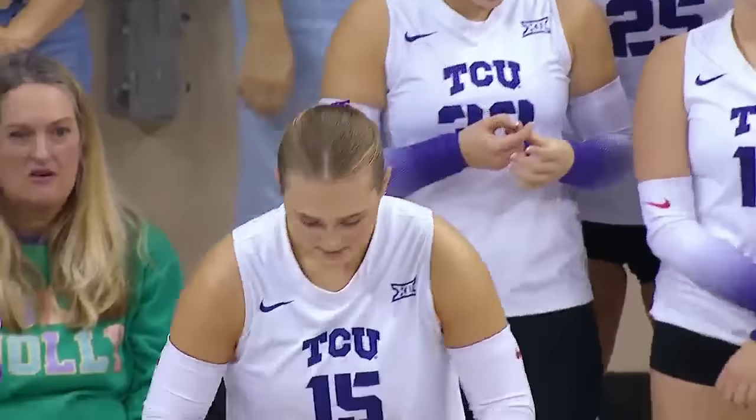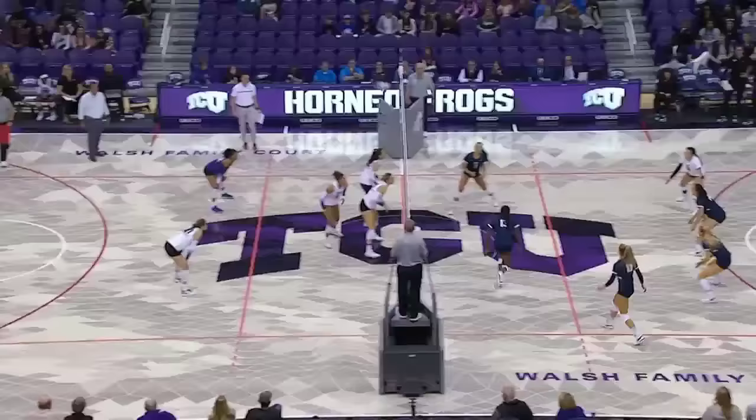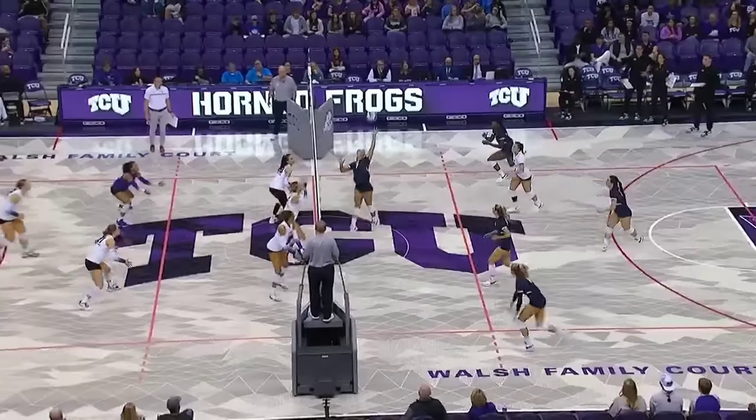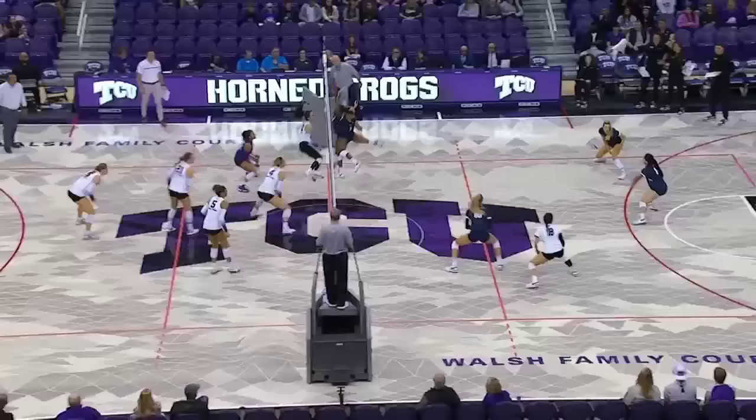And one of the things BYU doesn't have right now, if they are out of system, I don't believe they use Hannah Billiter to hit out of the back row. So right now it's just DSs and liberos. So out of system, everything is going to go to the left side.